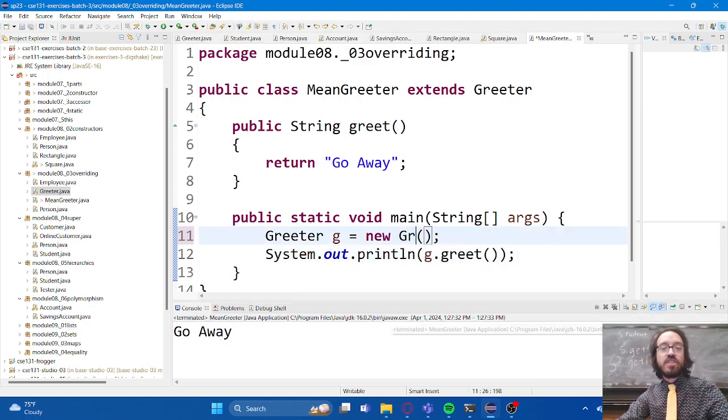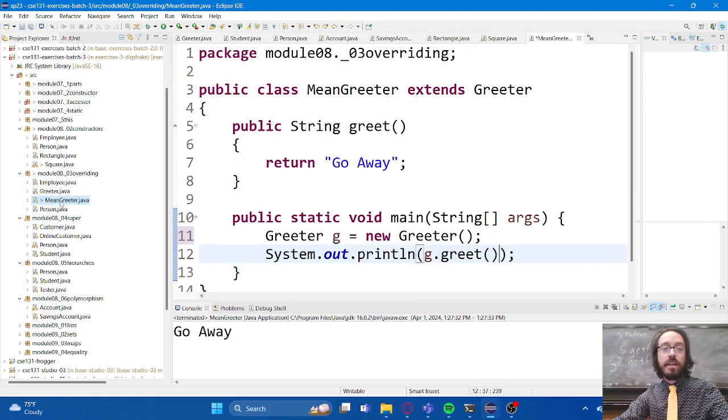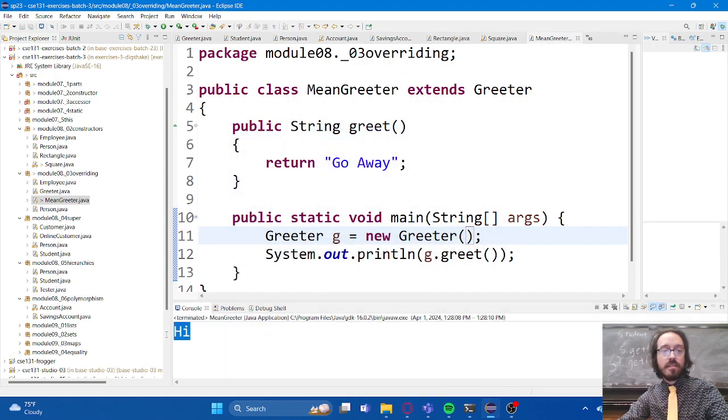But with one change, if I change this to the base class, the superclass, so now I'm not using the MeanGreeter, I'm just using the generic Greeter, it's going to call the version of the method that exists here. So it's based on the object that is created. The way I had it before, when I was creating an instance of MeanGreeter, it used this version. When I use an instance of just the generic Greeter class, the superclass, and run this, I will get the version that's in that class.